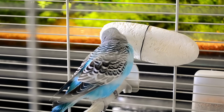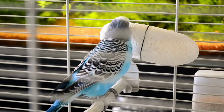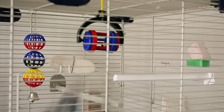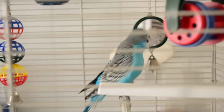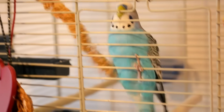Provide a cuddle bone and a mineral block. Cuddle bones and mineral blocks are necessities for your budgie. They contain necessary minerals and nutrients that your bird might not be getting other places. The cuddle bone should be placed in the cage so the soft side faces the bird so he can scrape off the bone.